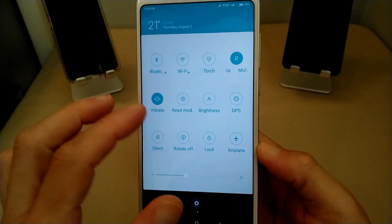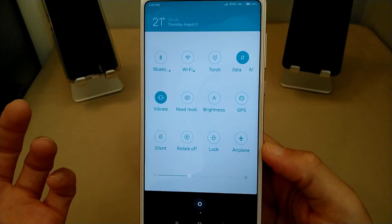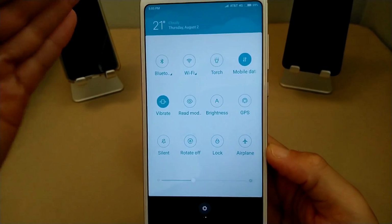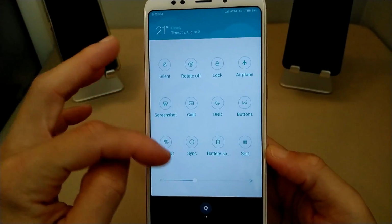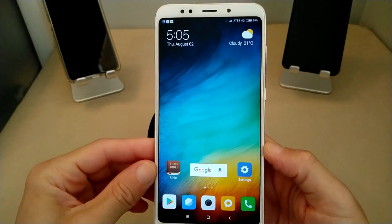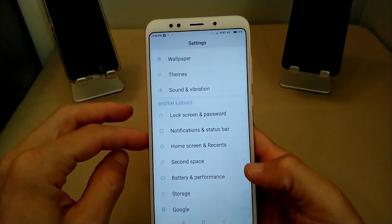It's different, right? So, you know, notifications on one page, quick toggles on the next. I mean, so for those of you that don't want your toggles and your notifications all grouped together, then you have the option to change that. That's pretty filthy. That's pretty dope, man. That's a dope little feature. I like that.